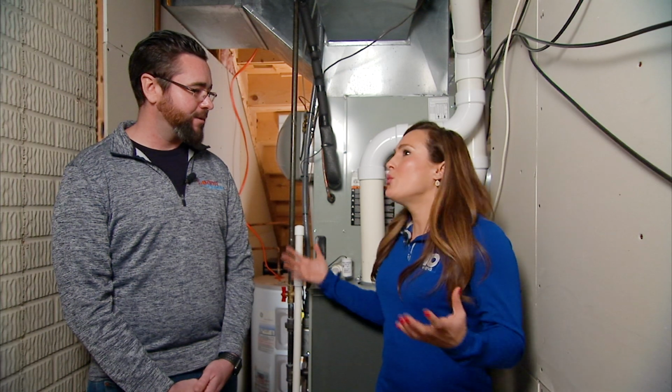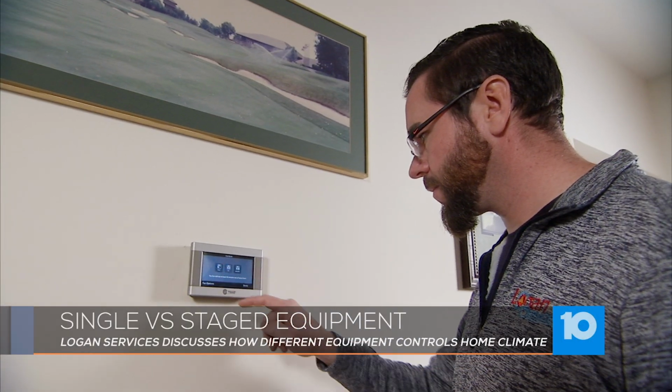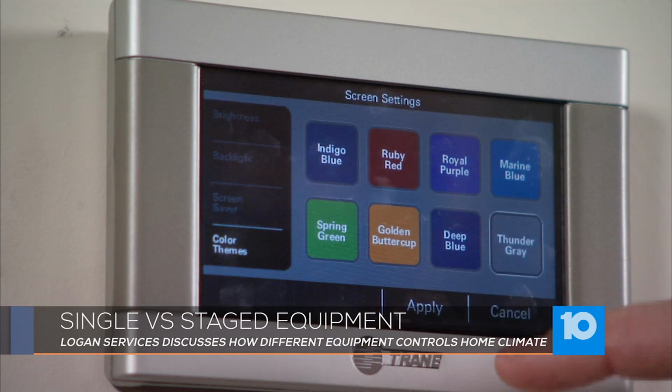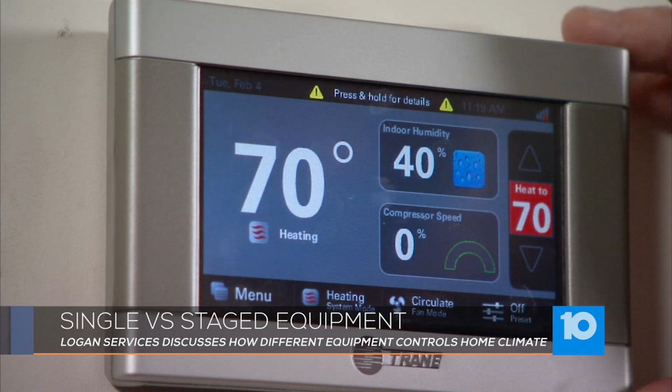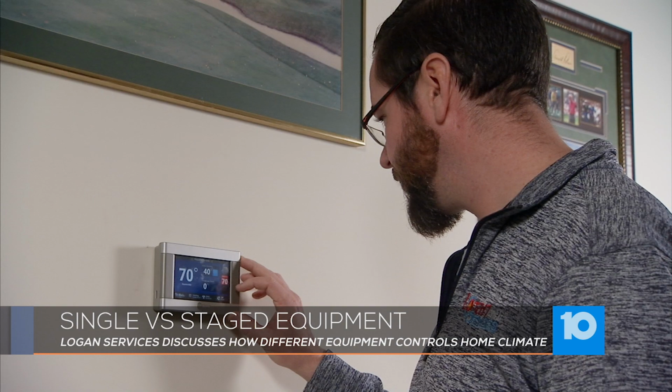And so who will benefit from something like this? Who's this good for? Really everyone who has a home here in Central Ohio, especially a two-story house. It benefits even ranch houses. If you own a home and you're at the point where you need to change out a piece of equipment, it's a good idea to go ahead and look at a staged piece of equipment to improve all the comfort issues in the house.